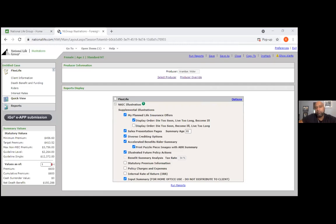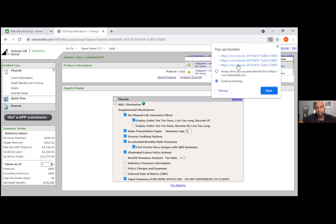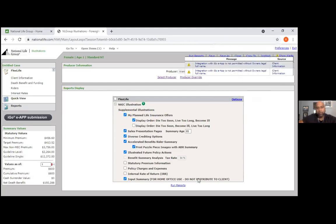That way, if windows pop up, you can still see it. Pop-up blocked, hit allow. You see the pop-up block in the top by the browser, the website. Hold on. Hit that button in the top. There we go. No, keep going up, keep going up. Go up, go up, my friend. Got it. Right there. Click that. Hit allow, always allow. Okay, done. Now hit run report again.